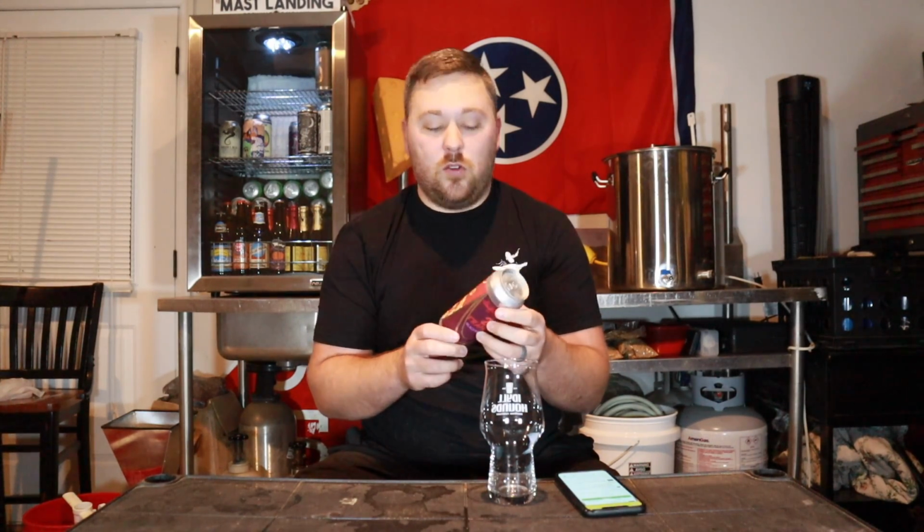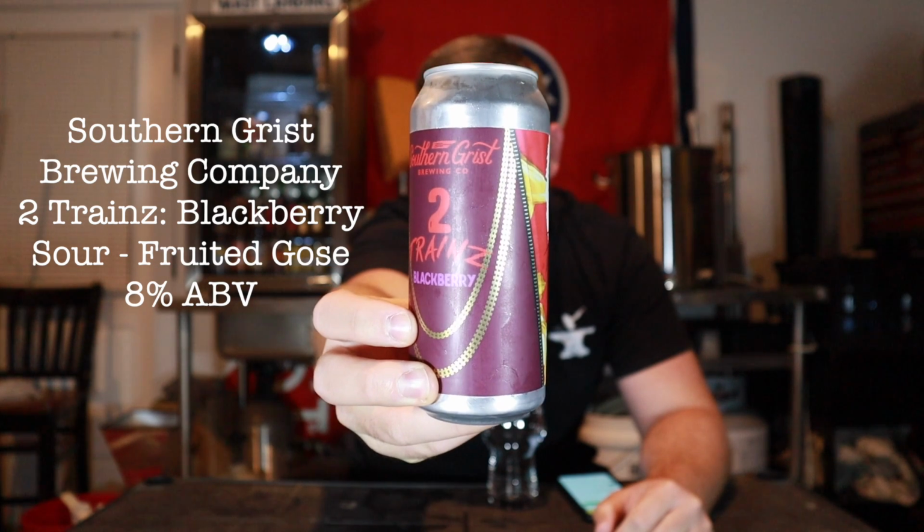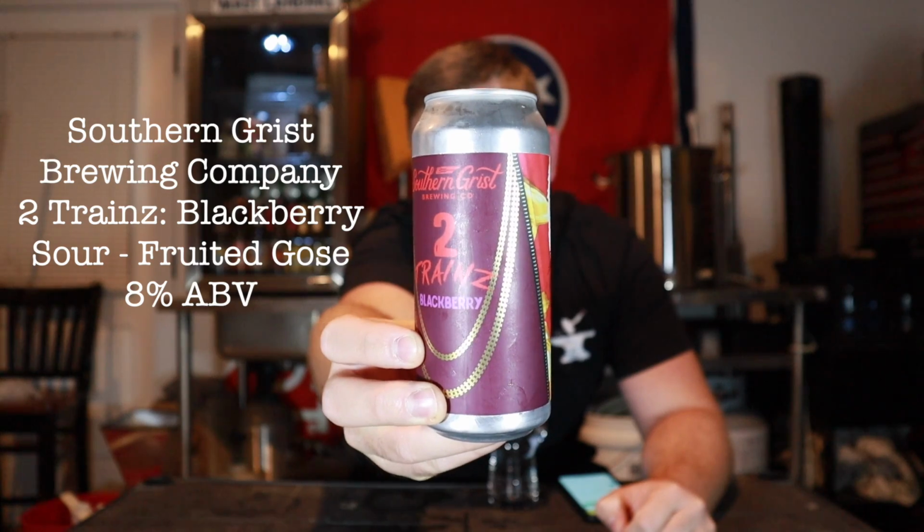Tonight we've got another one from Southern Grist. This is going to be a Gose, an Imperial Gose. This is going to be their Trainz Blackberry. Like I said, it's an Imperial Gose coming in at 8% alcohol by volume. So let's read about it here. It says Imperial Gose style sour ale brewed with coriander, sea salt, which goes in it. That's common. That's what makes it the style, and blackberry puree.